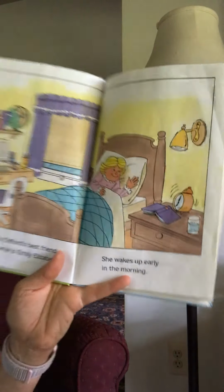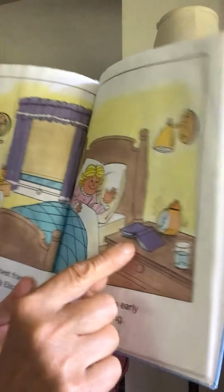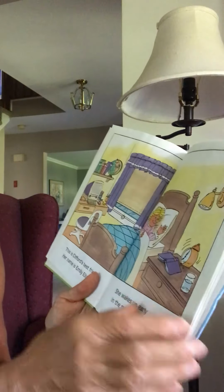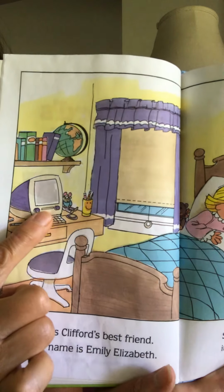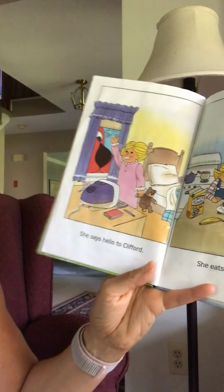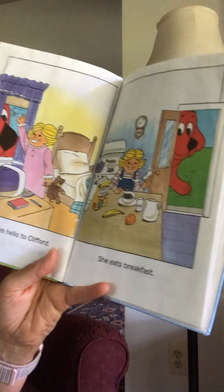She wakes up early in the morning. Oh, look. What does she have here? We just talked about that. It's an alarm clock. She's got a book by her bed, just like Graham does. I always have a book. Oh, look. Is this like where Daddy works in his chair with the computer? She says hello to Clifford. Oh, he's big now. He's outside, too big for the house.